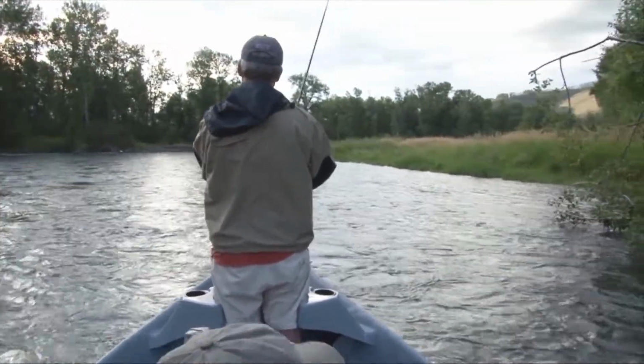Where I caught this fish, there's a riffle going into a deep area right next to a log, and it was a good fish. It was a really good fish.